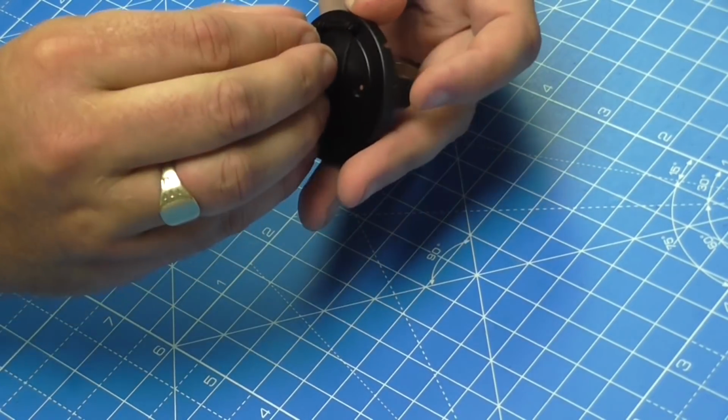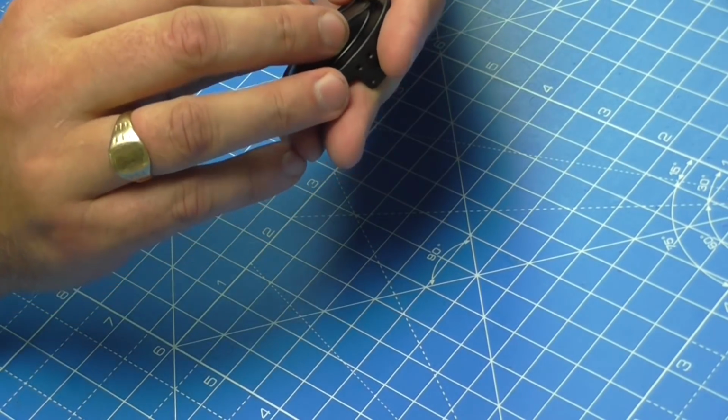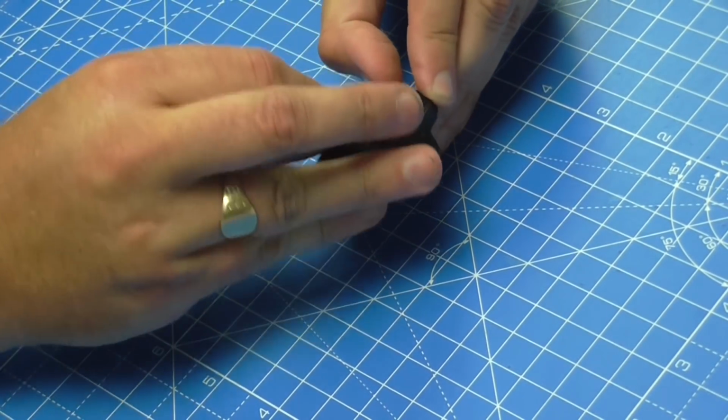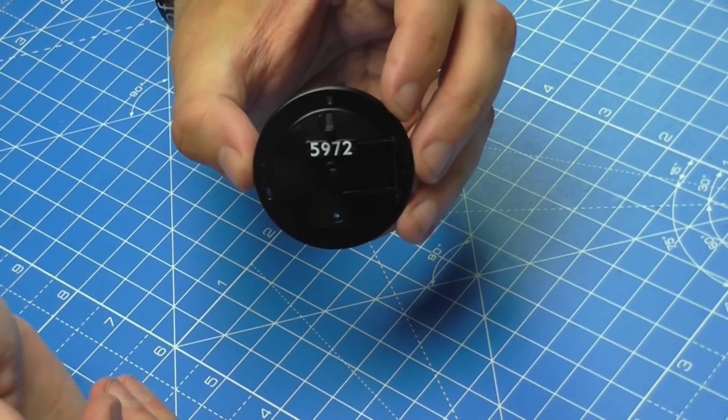Two. Just lining up with the bottom one. Three. Almost there. So that's what it looks like when it's done. And as you can see, the door can open and close.